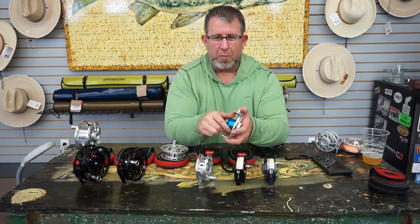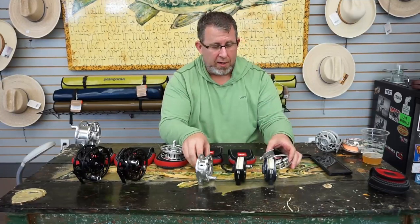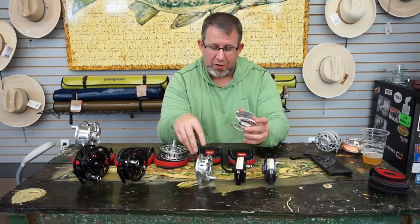So reasons for taking this apart: big time saltwater trip, lots of dunking, I don't know, pull this apart, let it sit overnight. You just want to see the insides of the reel. It's great to pull it apart. How good is this new sealing?